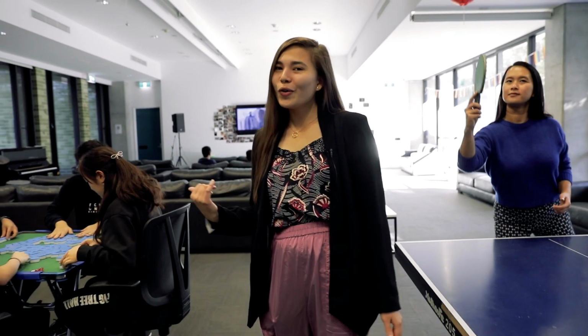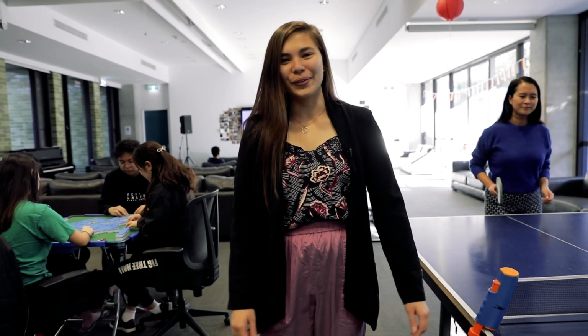One of the most used spaces is the common room. The common room is essentially your college equivalent of a family living room. So you can watch TV, play a game of table tennis, or a game of mahjong like we do at Big Tree Hall.